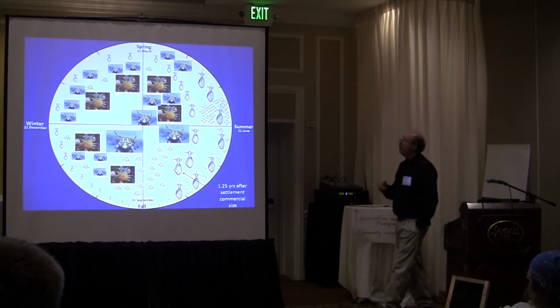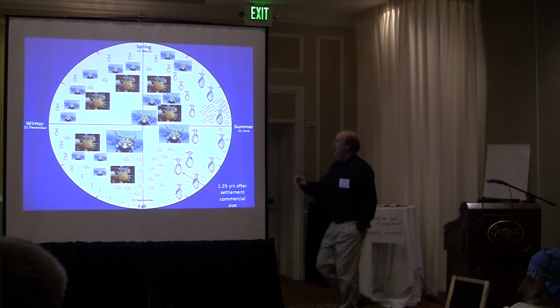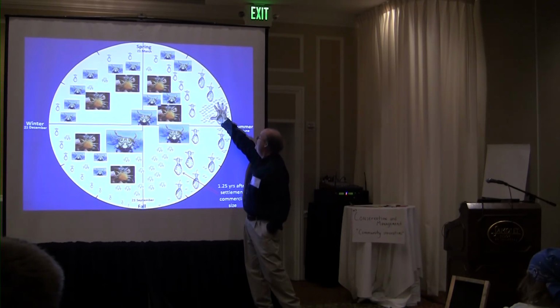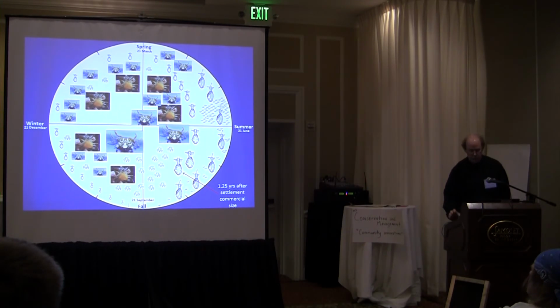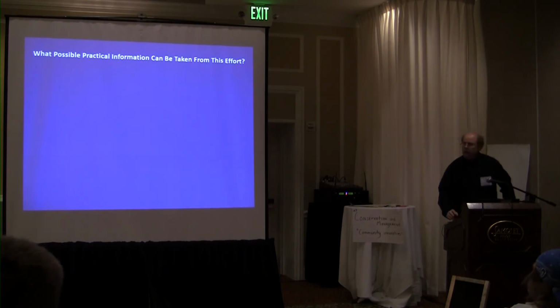They'll begin to grow, and then they'll just raise havoc on anything that's settling. And that's what happens to this intense settlement peak. We lose those clams to those predators. So 11 months after settlement, we have 1.5 inch green crab. Okay, so this slide is with malice towards none.